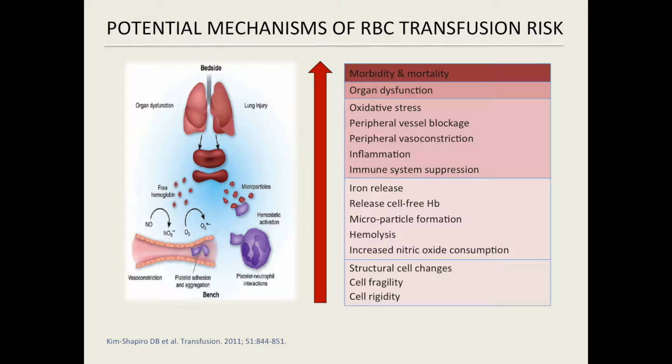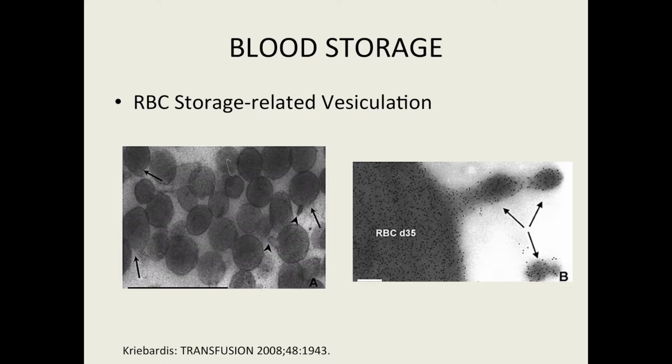That's the real problem, is that most doctors get about an hour's worth of transfusion medicine education. Most of the time they talk about, well, this is a red cell, this is a platelet, and this is how many you give. But there's not much talking in terms of the potential adverse outcomes associated with blood transfusion.